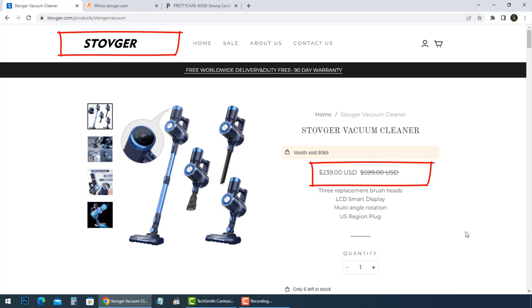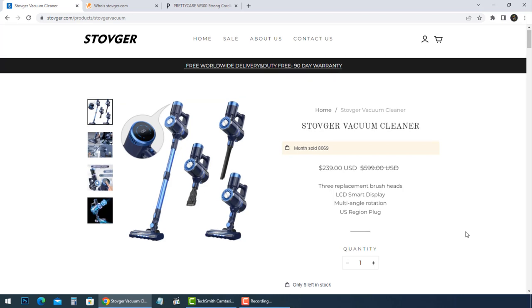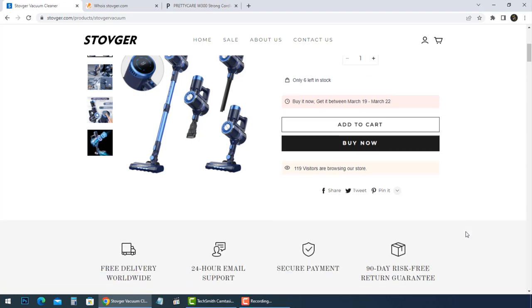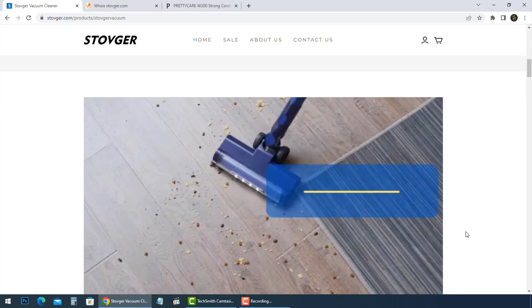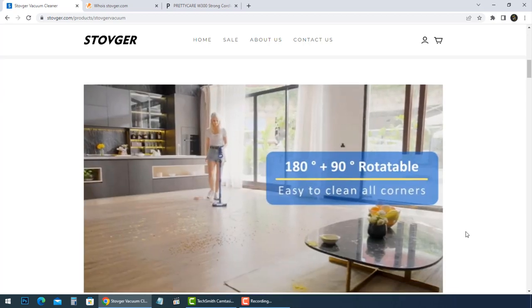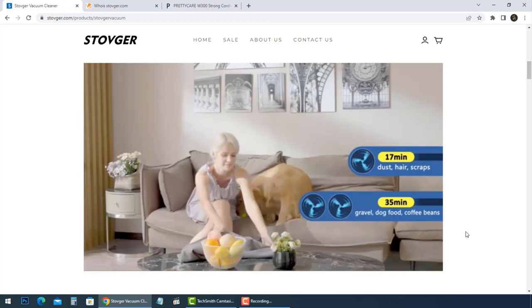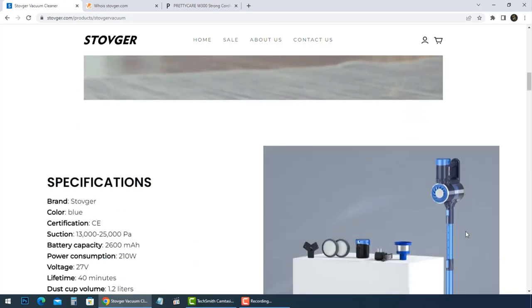Now let's talk about the specifications. So this is a Stovger vacuum cleaner. It is also portable, rechargeable, cordless with a battery capacity of 2600. It has two charging modes: wall hanging charging and battery charging directly. It is a vacuum cleaner. And this vacuum cleaner comes with three replacement brush heads.